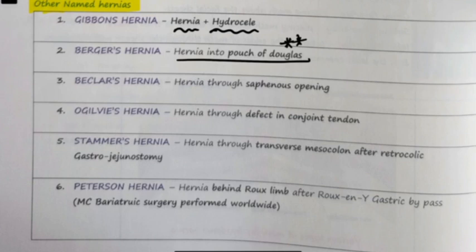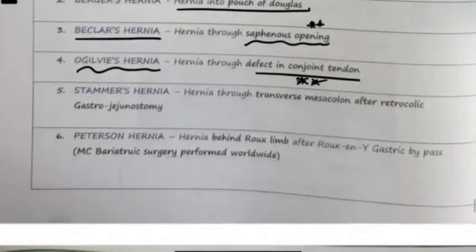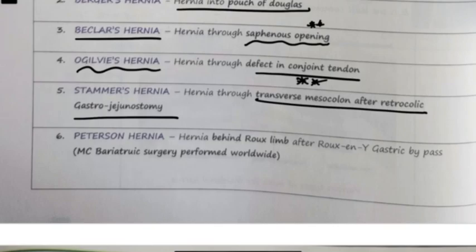Okay, Becklar's hernia is a hernia through the saphenous opening. Ogilvie's hernia is a hernia through the defect in the conjoint tendon. Stammer's hernia is a hernia through the transverse mesocolon after retrocolic gastrojejunostomy. So we perform a surgery, that is retrocolic gastrojejunostomy. After that there will be a hernia through this transverse mesocolon. That hernia is called Stammer's hernia.